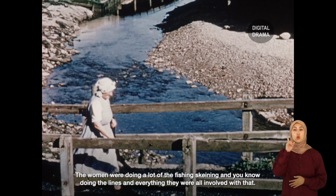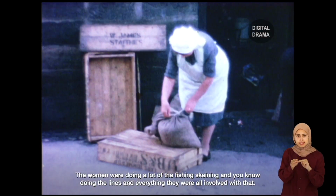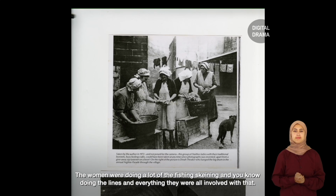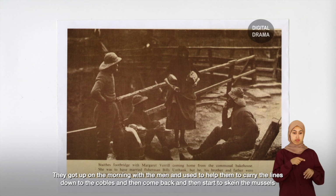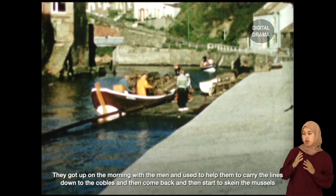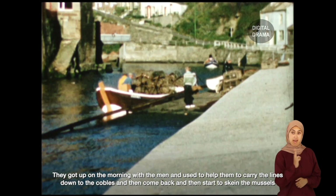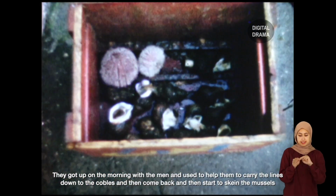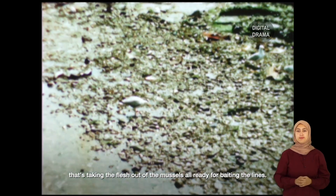The women doing a lot of the fishing, skeins and doing the lines and everything, they were all involved with that. I think the women, to me, worked harder than the men. They got up on the morning with the men and they used to help them to carry the lines down to the cobbles and then come back and then start to skein the mussels. That's taking the flesh out of the mussels, all ready for baiting the lines.